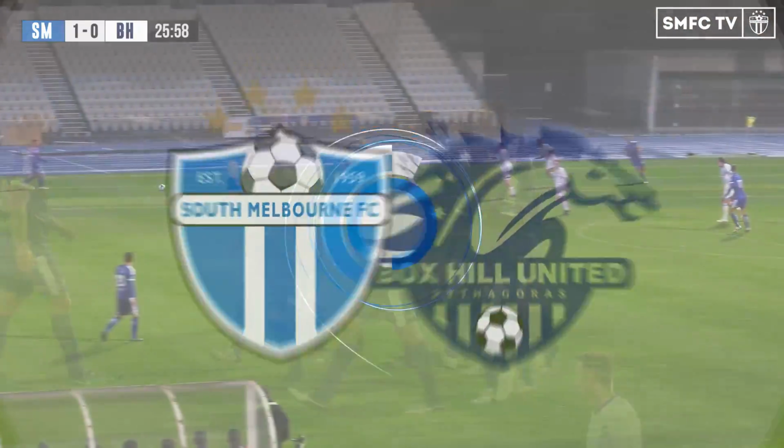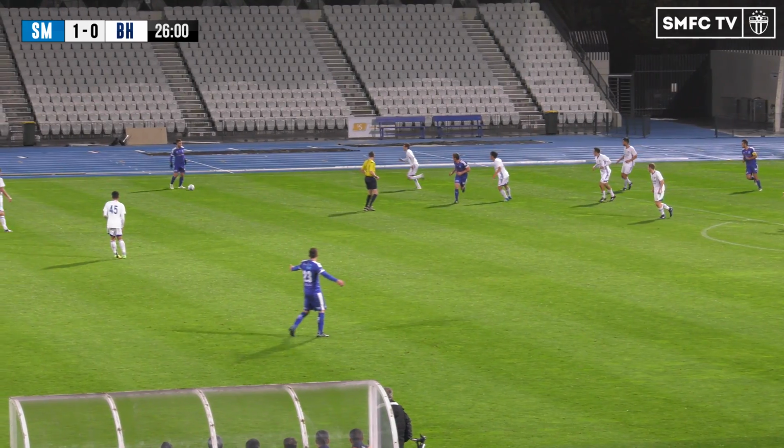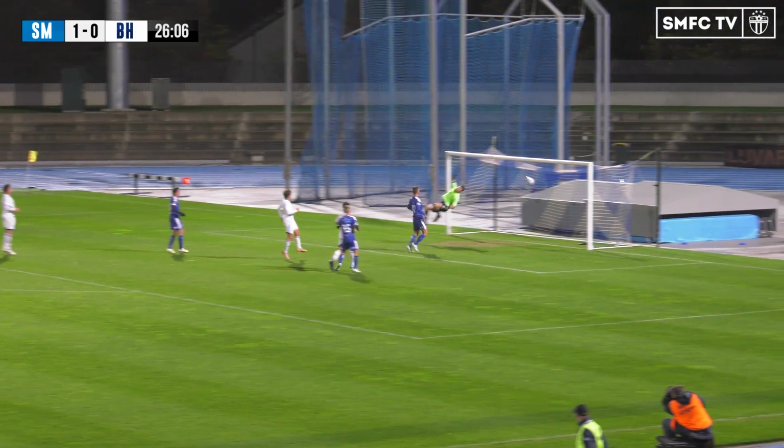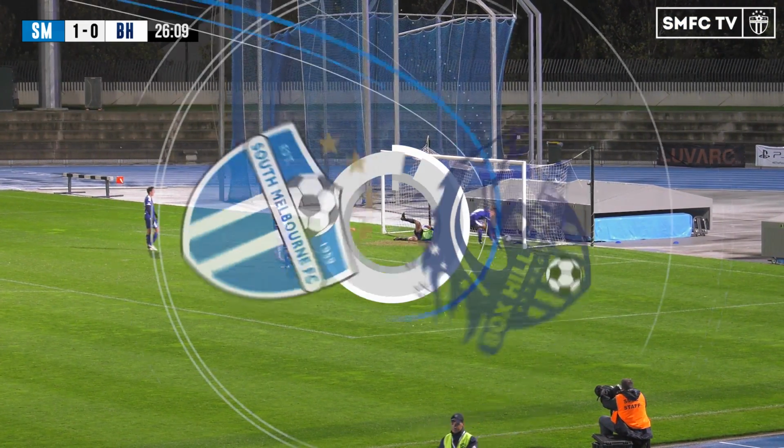Well, do we give him the benefit of the doubt, Brandon, or it looked like a cross in to me? It was a beautiful ball in the end, in the back of the net, but I reckon he was trying to cross that into the height of Marcus Schroen in the box.